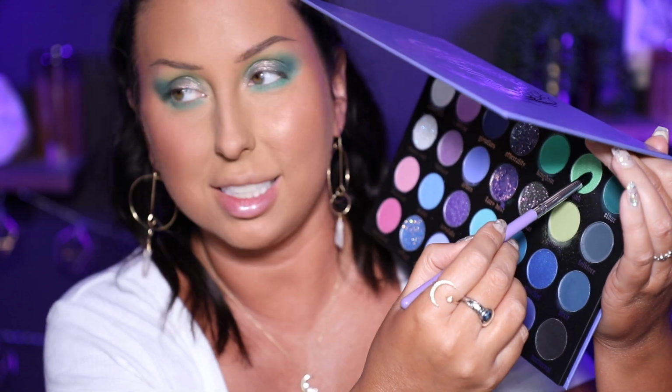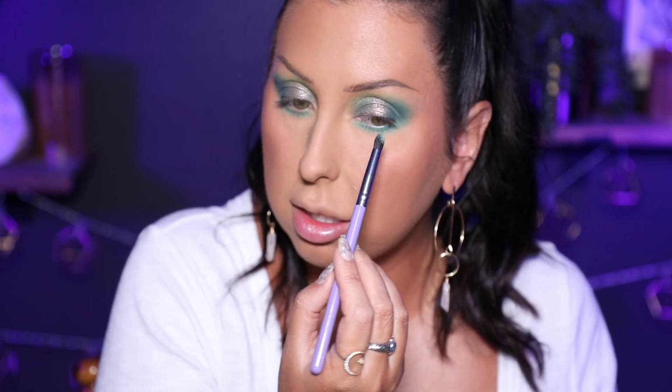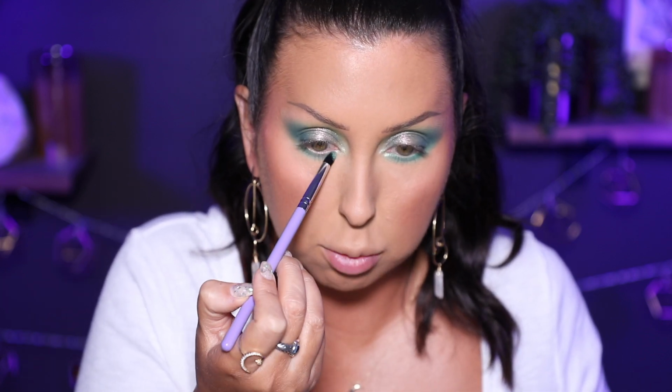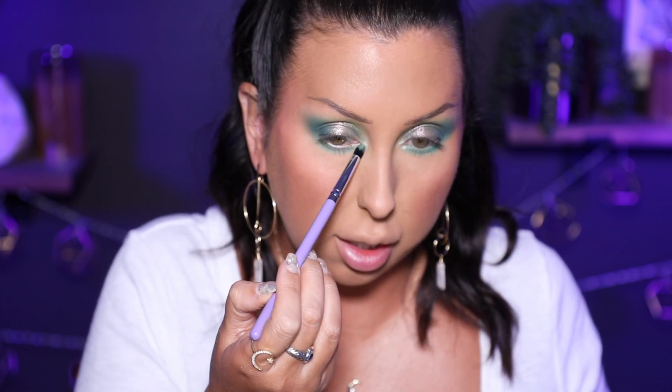Now for the inner corner, I'm going to use this Sugar Drizzle brush, and I'm going to go into Tink, this really, really pretty light green metallic shimmer shade. And I'm just going to keep it right here on the inner corner. So you see I'm going to bop it right there. It's so beautiful. This is what I wanted today. I want a monochromatic but super sparkly green look.